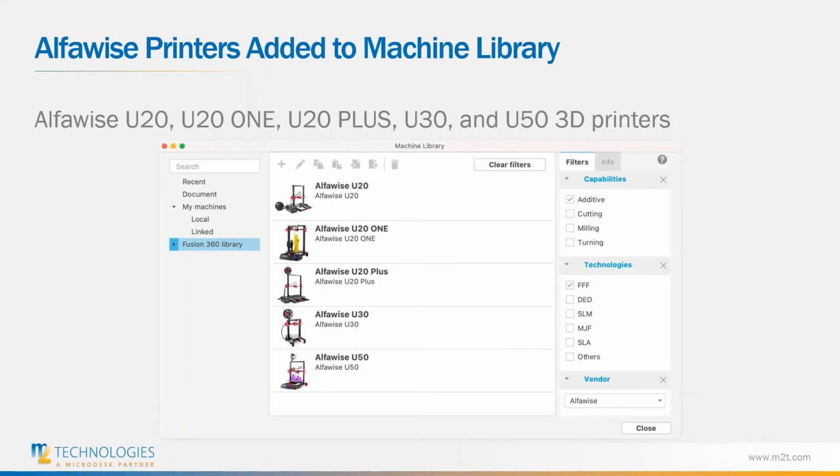We then have our AlphaWise 3D printers that have been added. This includes three from the U20 series, as well as the U30 and the U50 3D printers from AlphaWise.